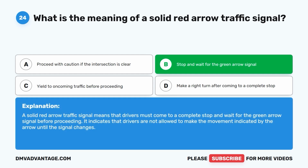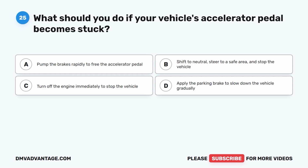A solid red arrow traffic signal means that drivers must come to a complete stop and wait for the green arrow signal before proceeding. It indicates that drivers are not allowed to make the movement indicated by the arrow until the signal changes.